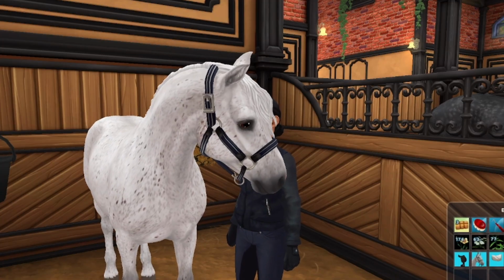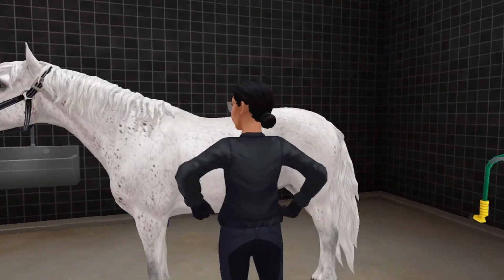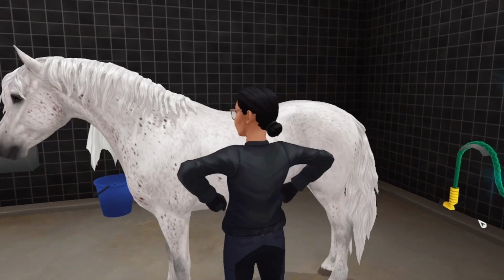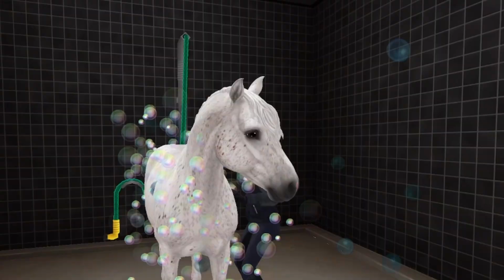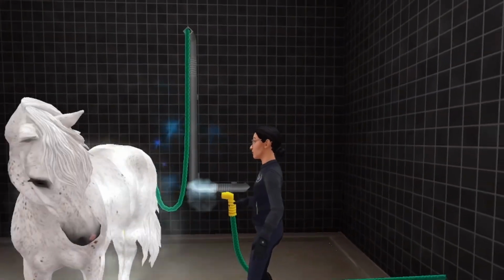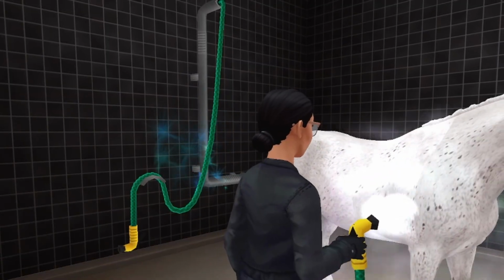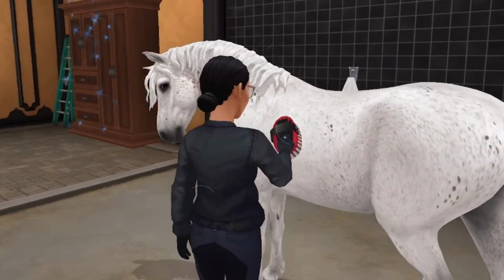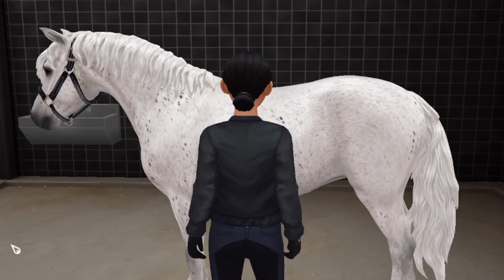I'm gonna give her a quick bath. So we're gonna be bathing Shimmer real fast just because she hasn't been rode in a long time. So she needs to definitely have a bath, which she's not too thoroughly fond of, but that's okay. So now we're just gonna brush her off real fast and get her cleaned up. And then that will be that.